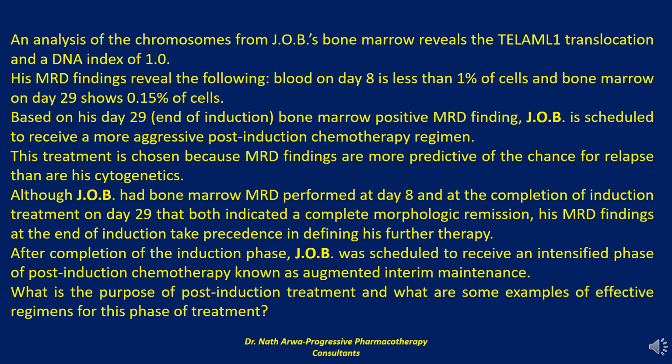After completion of the induction phase, JOB was scheduled to receive an intensified phase of post-induction chemotherapy known as augmented interim maintenance. My next question to you reads: what is the purpose of post-induction treatment, and what are some examples of effective regimens for this phase of treatment?